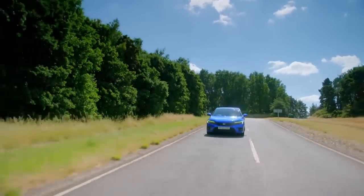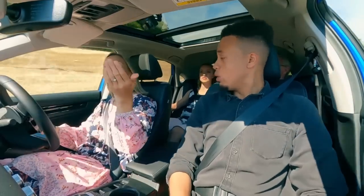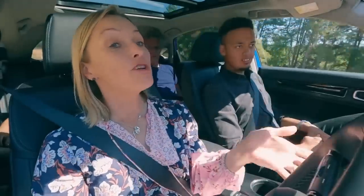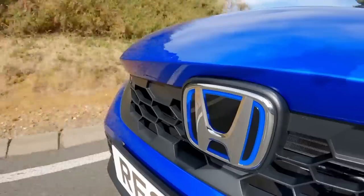Whee! Bit of air. Oh, ooh, yeah. It does work. You can hear that. Yeah. Sounds quite sweet, doesn't it? It sounds reasonably real, more real than many other cars. Yeah, sounds Honda-y. How does it feel behind the wheel, Vic?